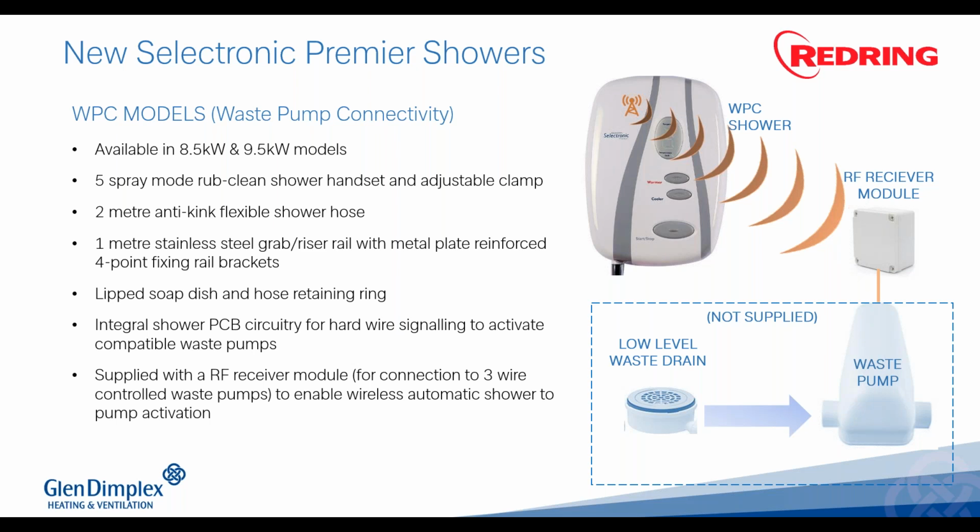The shower and the accessories are the same as the Plus models, so I won't go into all of the detail there, but it comes complete with an integral PCB circuitry for hardwire signaling to activate compatible waste pumps. It's supplied with an RF receiver module, and that enables talking to these waste pumps. So basically, you'll see that it goes wirelessly over to the receiver, and then it is hardwired between the receiver and the pump.